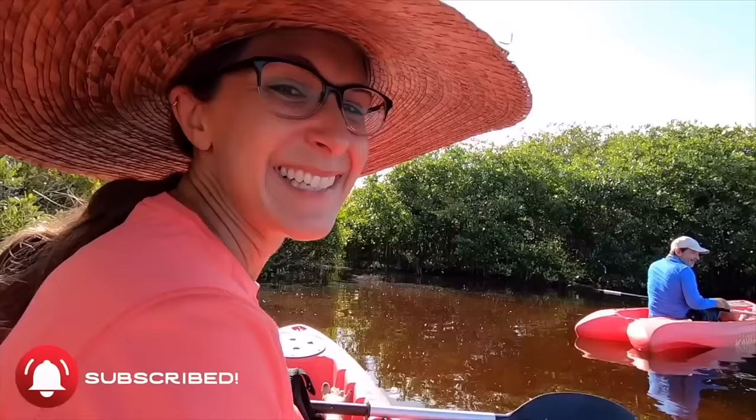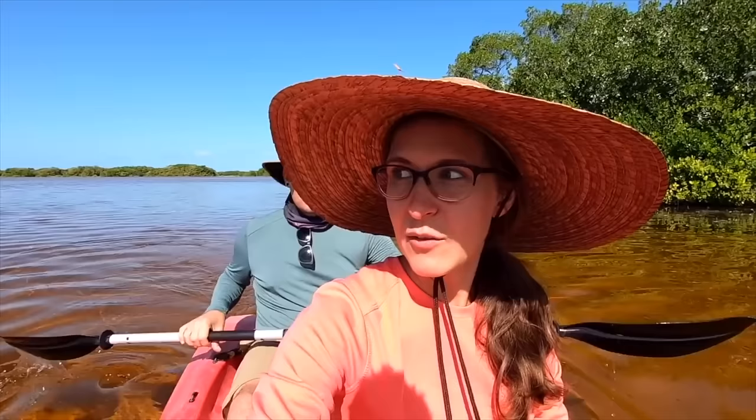So many types of birds here. We've seen a lot of roseate spoonbills. I keep thinking they're flamingos. Not yet. Our guide, JC, who's been amazing, says it's a little high of tide right now. The water's just too high. Flamingos like to be in a smaller amount of water, so it's pretty unlikely that we'll see them today.